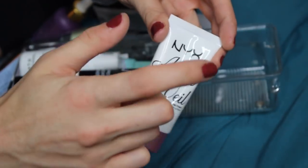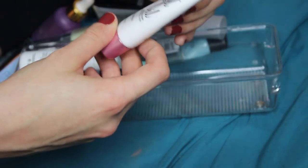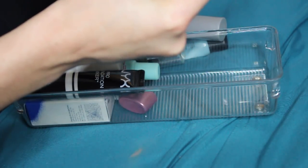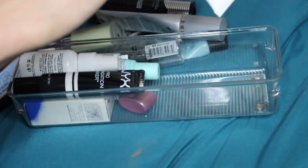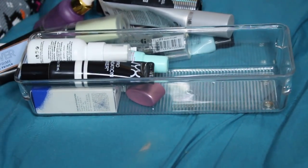One that I really don't love, which is supposed to be a dupe, is the NYX Angel Veil Primer. This also says that it expires after 6 months. I've definitely had it for longer, but I don't know, guys. Oh, it's a little crusty. Why did I do this? Why do I do these things to myself?